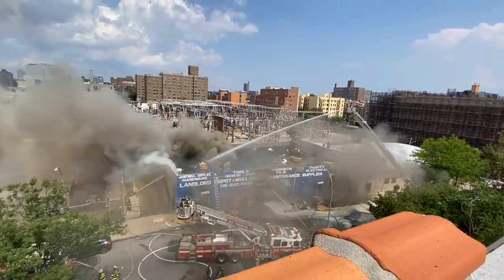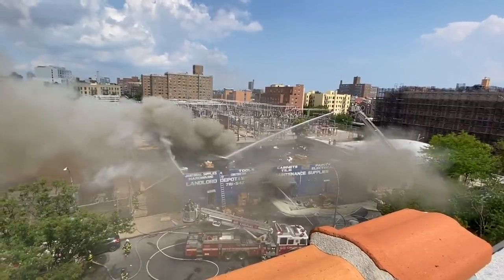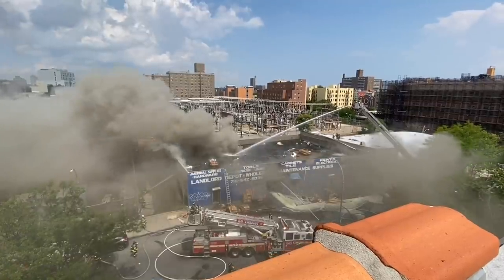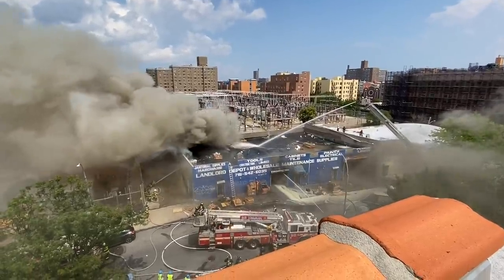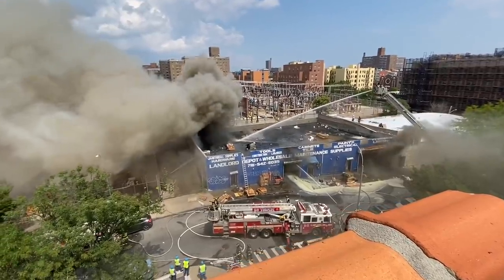Alright, conditions remain the same. They're doing a good job at cornering it over there, but 17 resource to battalion 3. They're doing the best they can. There's stuff falling in. There's a tar machine up there. It looks like it went down. This is 17 resource.